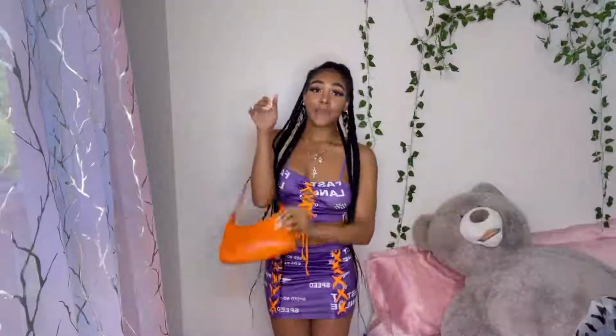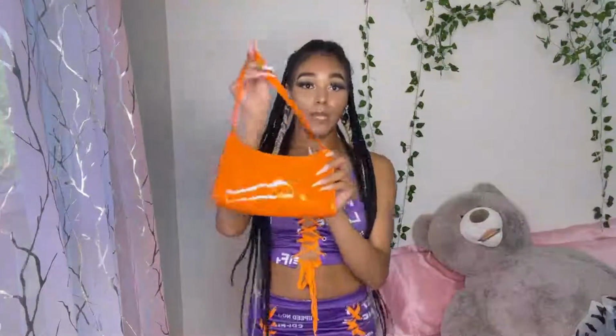I love the colors together. Me personally, I've never even worn purple and orange put together, but it's definitely a vibe. I paired it with this cute little mini orange bag just to bring out the orange in the outfit. It's open in the middle with the crisscrosses in the front and also has the crisscross lacing on the bottoms.